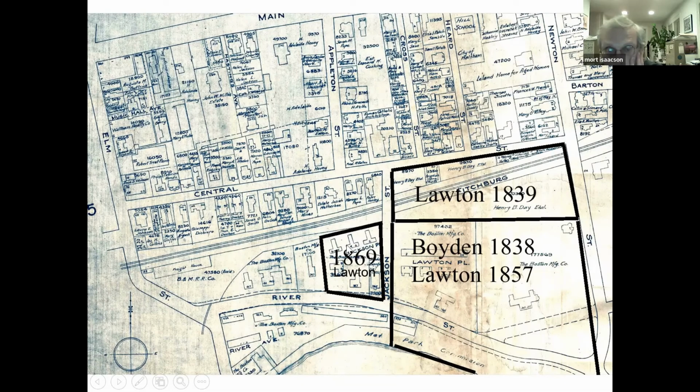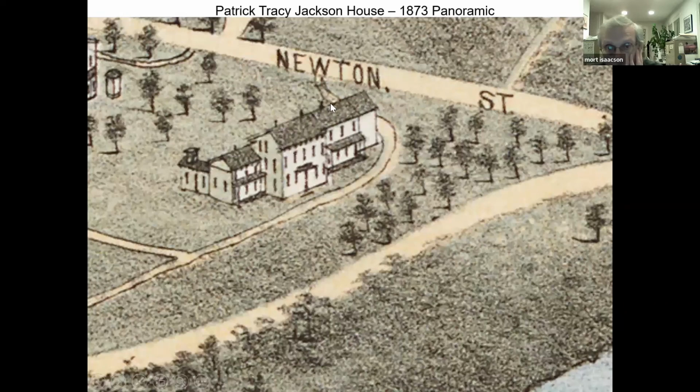Jackson Place, and the two-story boarding houses over here along Lawton Place. And they also, by the way, after 1880 used the original mansion from the Patrick Tracy Jackson estate for worker housing. And so here is that original Patrick Tracy Jackson estate house, which then became Dwight Boyden's estate house, and then ultimately George Lawton's estate house.